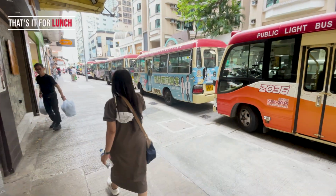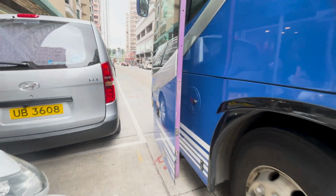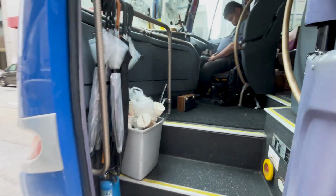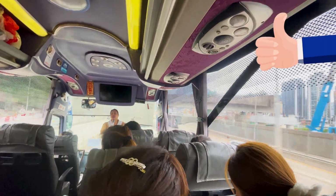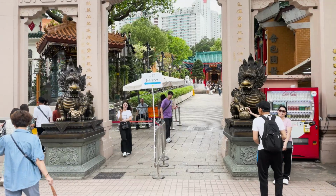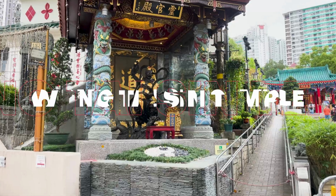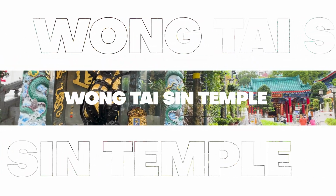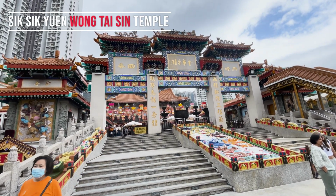And I do digress as usual, and I'll get back to this video and its intended purpose, which is the temple tour that we're on today. And as we make our way back onto the bus, I wasn't sure whether the driver was having 40 winks or if he'd had a stroke. But he was alright. And as we make our way to the third temple of the day, which is one of the best known and most popular temples in Hong Kong, it's a Taoist shrine famed for answering prayers called Wong Tai Sin Temple, or to give it its full name, Sik Sik Yuen Wong Tai Sin Temple.